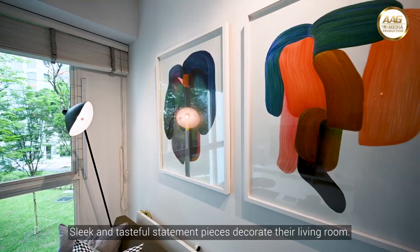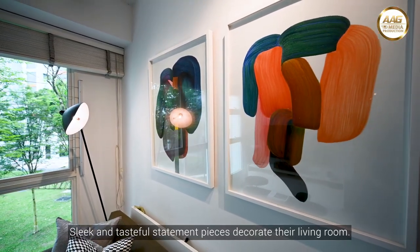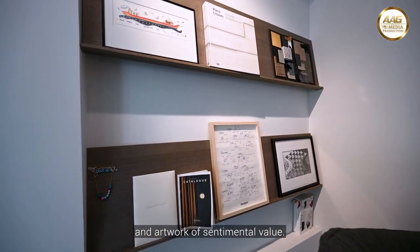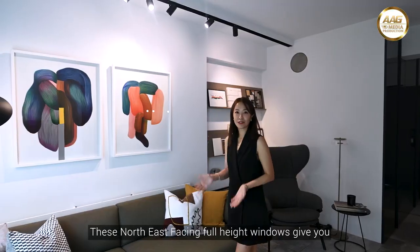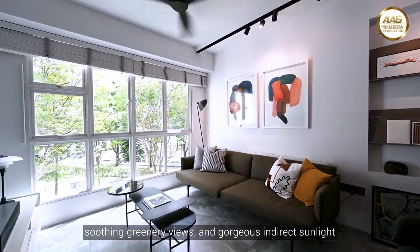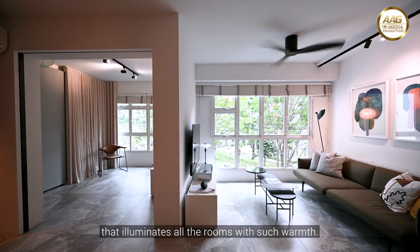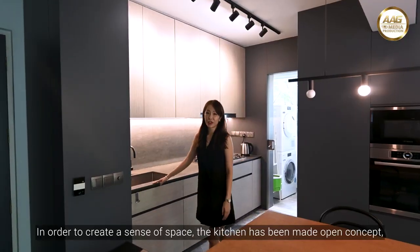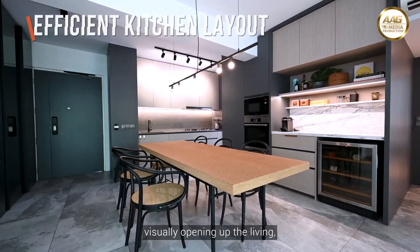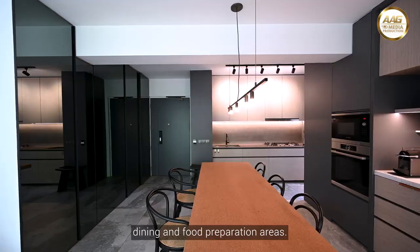Sleek and tasteful statement pieces decorate their living room. On the walls and feature shelf display keepsakes and artwork of sentimental value. These northeast-facing full-height windows give you soothing greenery views and gorgeous indirect sunlight that illuminates all the rooms with such warmth. In order to create a sense of space, the kitchen has been made open concept, visually opening up the living, dining and food preparation areas.